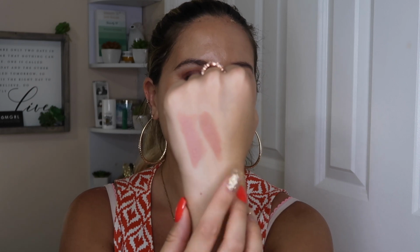So I would have to say these two are dupes. This one again is just a little bit darker than the Jaclyn Hill one. Next I'm going to go into the shade Obsessed. I actually really liked this shade. Looking back, I'm like, oh man, I love these shades. So it's really fun, at least for me, to find some dupes.